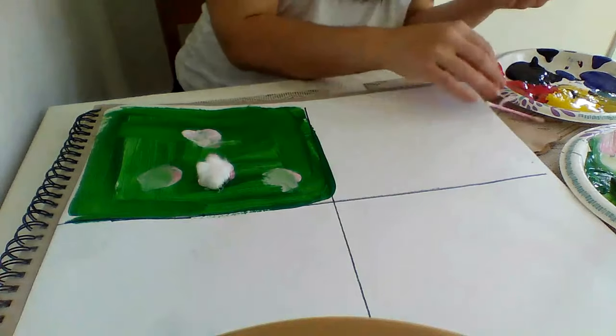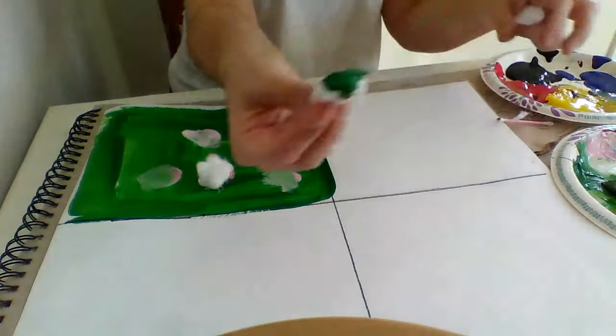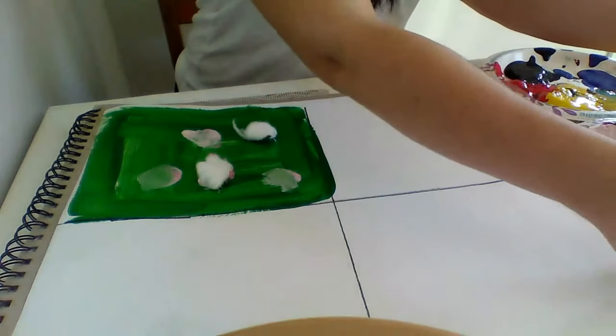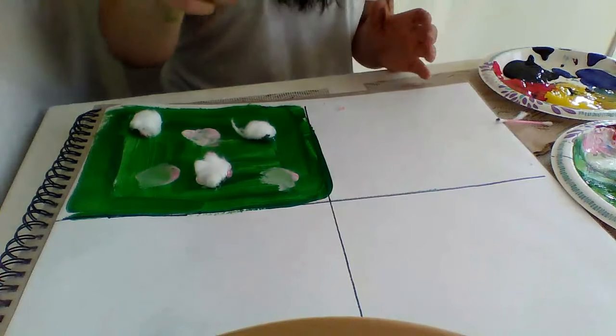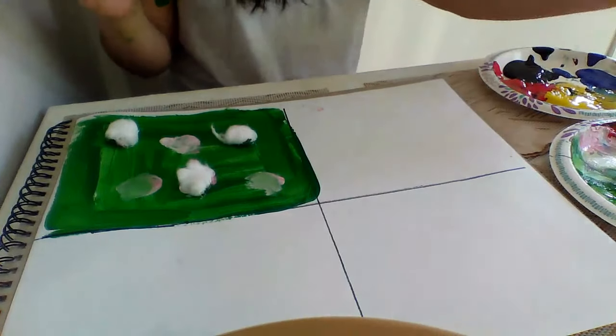I'm going to get more cotton balls. There you go. So you can just dip it in the paint and the paint will act as a glue and stick the cotton ball to our now pretend leaf square. Okay, so that's the first one.